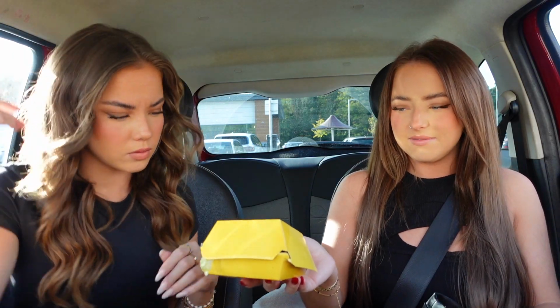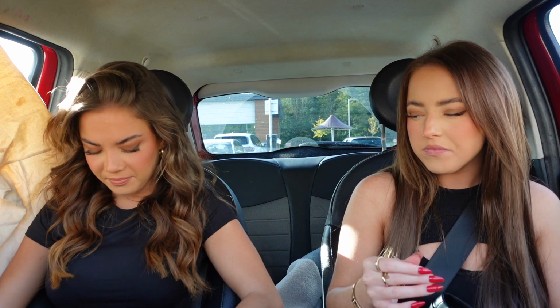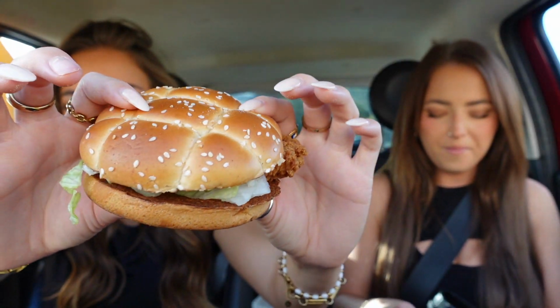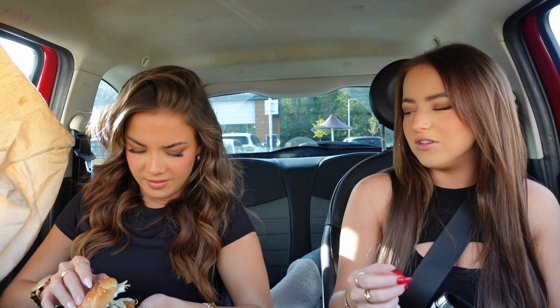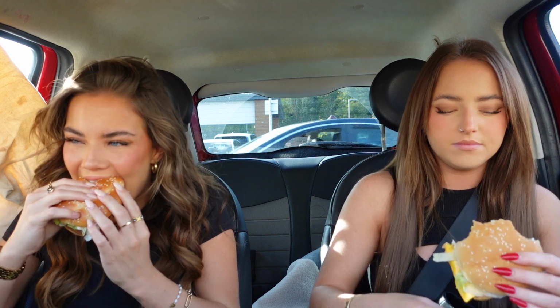Here's your McCrispy. I really wish I got a McCrispy now. Gonna try this McCrispy. I feel like it's got loads of lettuce in. I can't remember the last time I got McDonald's. I feel like in every vlog we get it, so it looks like we have it a lot. Yeah, bun looks so good, doesn't it? Look at that bun. You'll like that because of the chicken. Whoa, there's not mayo in that. Tastes like KFC burger, I think.